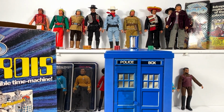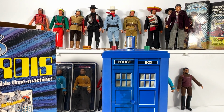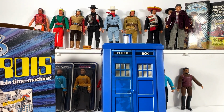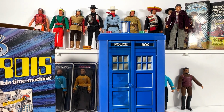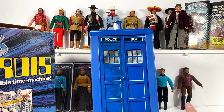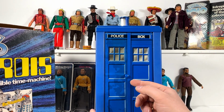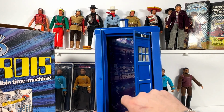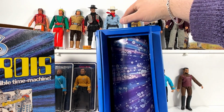I can't remember what I got it for. I think I paid somewhere in the region of 150 quid for it. Which, considering I'd sold my previous one for 250, I thought that was a pretty good buy. And it did. As I told you, I already had one.